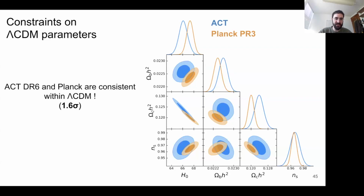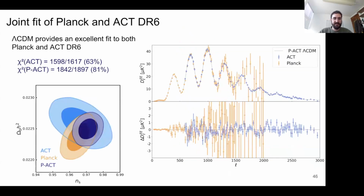And this is the gray model that Thibaut mentioned before. And if we go to the next slide, you can have a look at the bottom left panel here, which shows the interplay between the ACT and Planck dataset to break degeneracies in parameter space and provide improved constraints from CMB data on the lambda CDM model, shown as the dark blue contours here, the p-ACT contours.